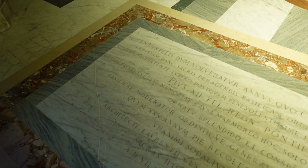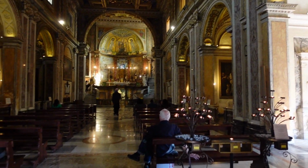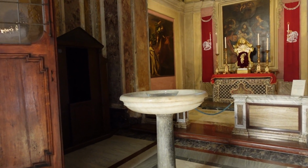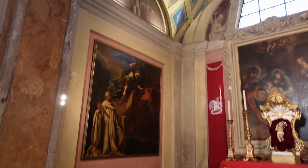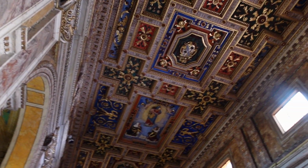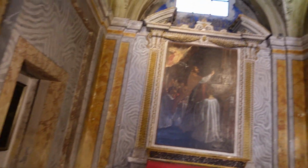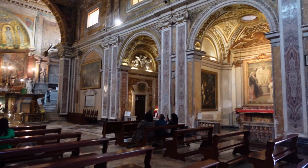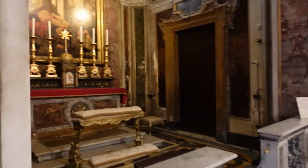We walked around a little bit more before we started heading back to our hotel. We found this one building and we just walked in and it ended up being a church. This is so freaking pretty, y'all. I don't know where Carlos is.